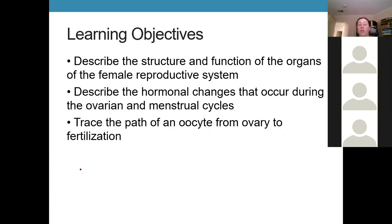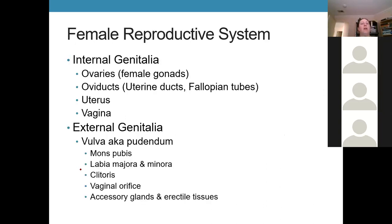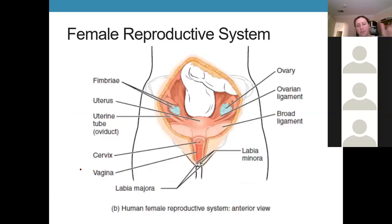All right, so let's go through the anatomy of the female reproductive system and see where we're at. Just like the male reproductive system, we have a variety of both internal and external anatomy. The internal genitalia include the ovaries, the oviducts, the uterus, and the vagina. And then the external genitalia is collectively called the vulva, and it includes all these things on the list, but we'll cover them when we get there.